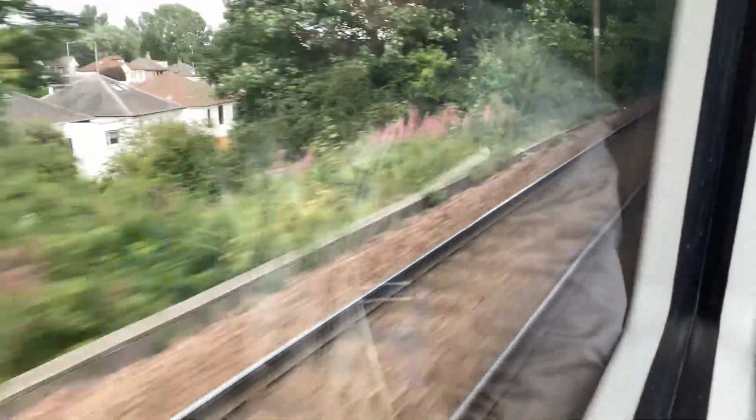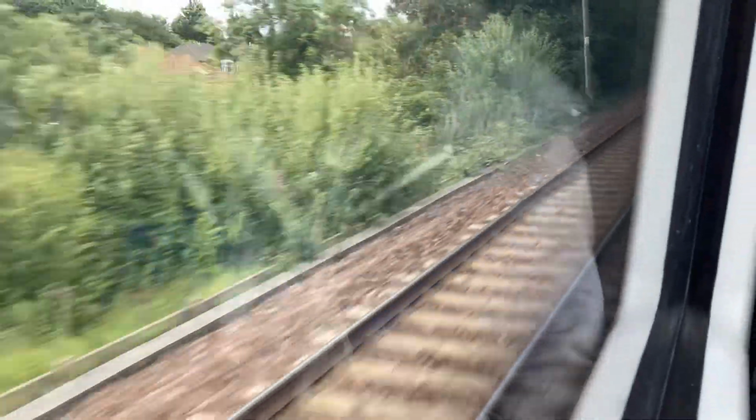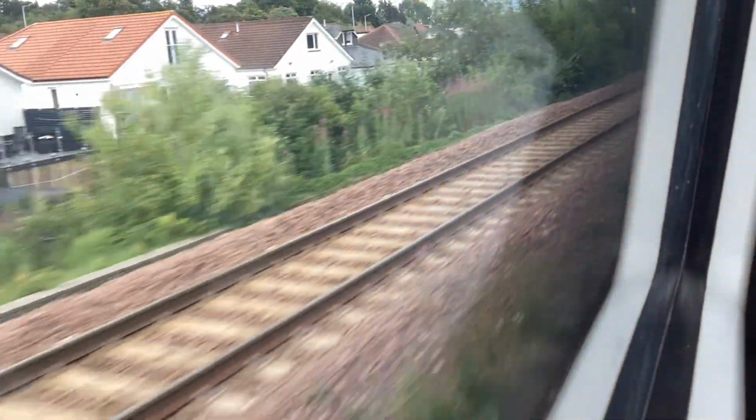Hopefully this works better, actually. You can see more of the rails, and I think it might be less bouncy because my arm is leaning a bit into the window. Not to mention, you might be able to see the tongue at the back of the train they're in. That's actually when we're terminating backwards towards Glengarnock.